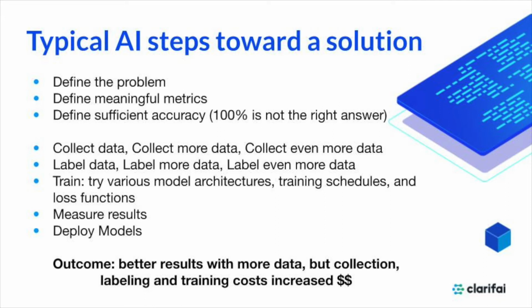Anyway, in our typical machine learned problem, we collect data. If you're building a Gantt chart for machine learned computer vision, that should be a big chunk of time normally. I'm going to collect a lot of data, then I'm going to label a lot of data, then I'm going to train my model and try out different model architectures and loss functions and learning schedules. And then finally, I'm going to deploy the models, at which point I will find out that something went wrong, and I have to figure out which step on this big thing I should jump back to.